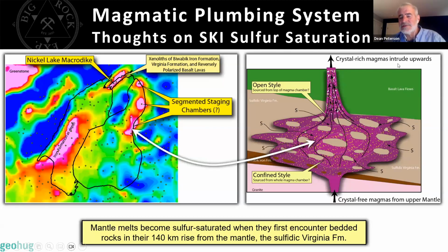basalt lava flows, that's part of the Midcontinent Rift, the sulfidic Virginia Formation, and the Biwabik Iron Formation, which we know are exposed down here. But we also know they're north of this area, northeast of this area, because there are huge xenoliths of them in the Duluth Complex and other intrusions. That's where they are at depth. Those rocks dip down somewhere in here.